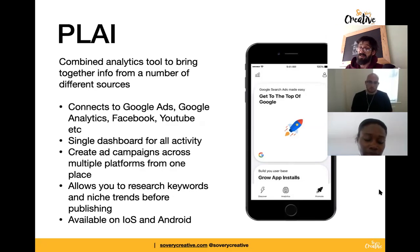So not only can you access the analytics and the intelligence from all of those places in one collated resource, but at the same time, you can also create ad campaigns for multiple platforms from the same place and publish them from there. And you can also do a certain amount of keyword research and trend research within there as well. So it's a really useful one if you guys are planning on doing stuff across multiple platforms, as we've talked about over the last few weeks.